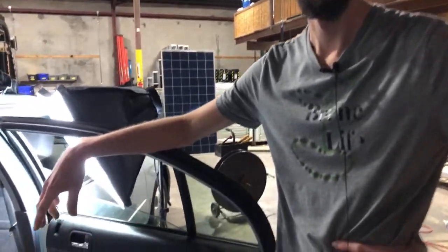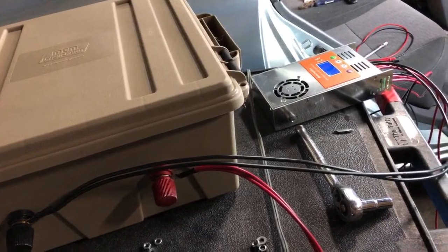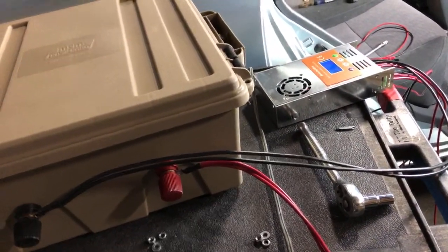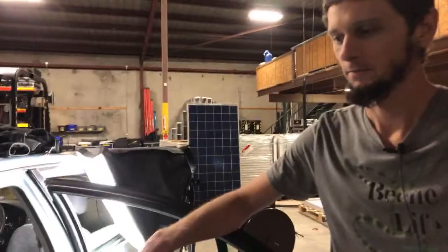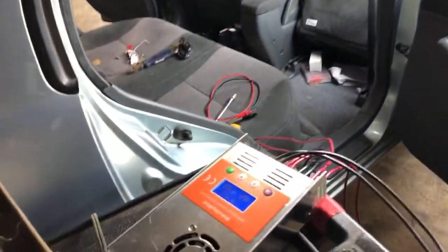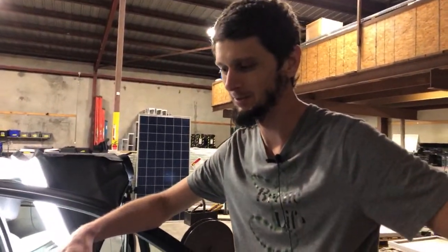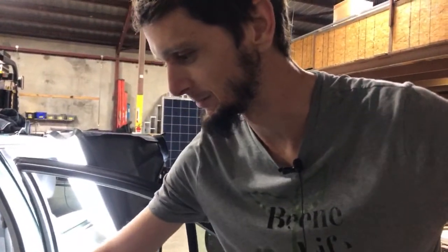I don't know what Travis is saying here. I think he's saying it would be better if his AGM wasn't dead. Yeah, that fan doesn't sound quite right. Nope. I took that charge controller apart and put it back together, so don't blame that one on Make Sky Blue. It could be that I've got something stuck in there.